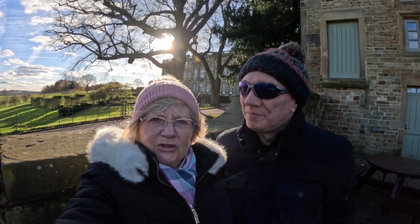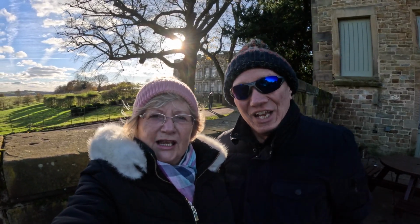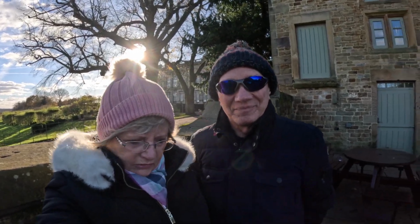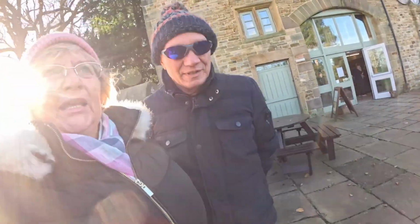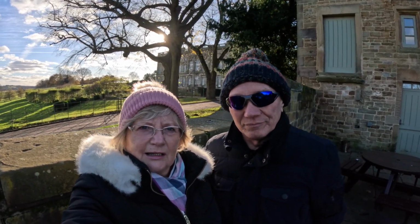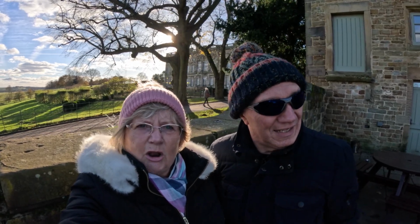Now, today it's beautiful and sunny, but quite cold, so I've got a hat on. There's a good wind chill factor. And today we've also brought Archie, because he's allowed in the garden cafe. A few National Trust places we've gone, you can't take dogs inside, but this one you can. We didn't fancy sitting outside today because it's so cold.